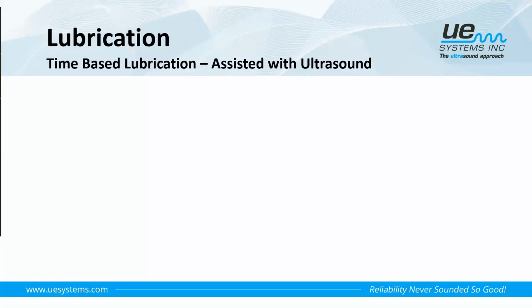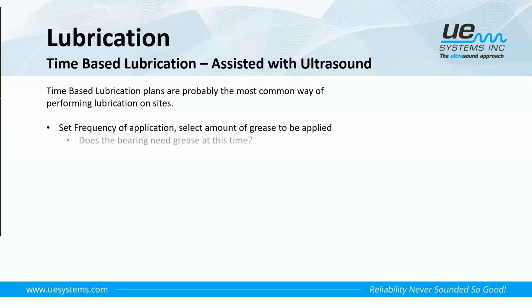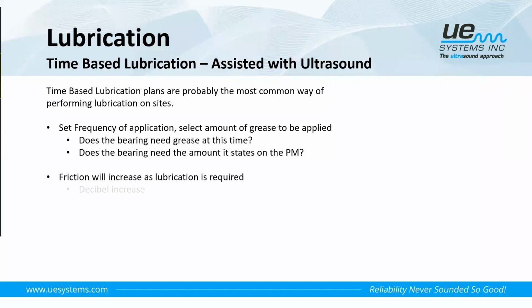So let's think about ultrasound, a time-based PM assisted by ultrasound. What we can do here is you have a set frequency of application, so how often you go about applying grease to your assets. Normally that PM will tell you how much grease to apply. And my normal question there is, does the bearing need grease at the time that it stipulates? How do we know that? And if we are going to apply that amount of grease, how do we know that that's how much we need? This is where ultrasound can help us with understanding this.